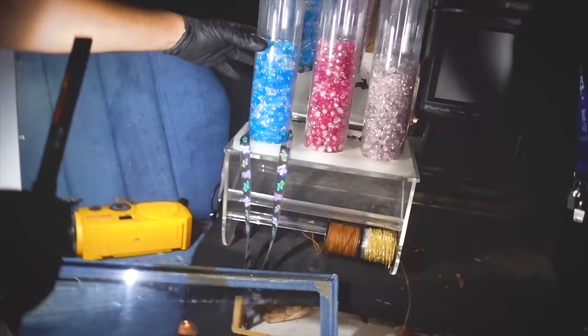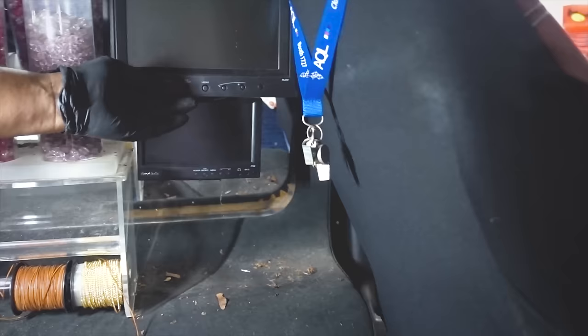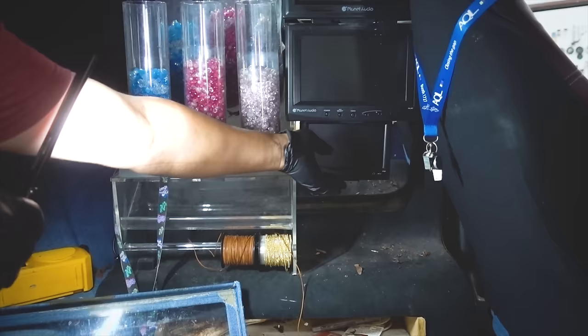This is the jewelry making station because the original owner, I guess she was into jewelry. And also there's these monitors that's supposed to be drop down. They're a little bit on the wiggly side. This entire panel is a little on the wiggly side.